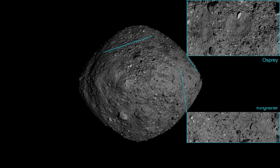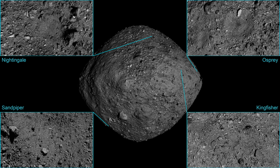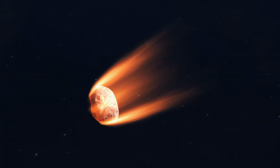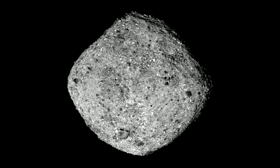The OSIRIS-REx mission's analysis of Bennu's samples has revealed that organic molecules critical to life's origins are abundant and diverse in space. These findings confirm that Bennu holds ammonia, amino acids, carboxylic acids, and nucleobases, key ingredients for life as we know it. Bennu's rich chemical composition suggests that the building blocks of life could have been delivered to Earth by asteroids during the planet's early history.